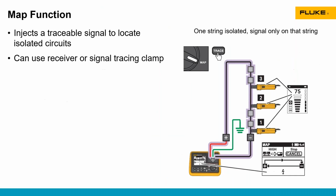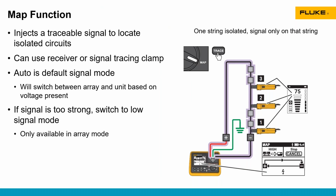The fourth function is a map function. This allows us to trace circuits within an array. So if you're working on systems where you have inadequate documentation and maybe the original installer isn't around anymore, so you don't have any documentation, you can use the map function to send the signal in through the string that's been isolated and use the receiver or the current tracing clamp to follow that signal and figure out where in the array that circuit is actually located. Then you can write that down in your documentation or on your array layout.